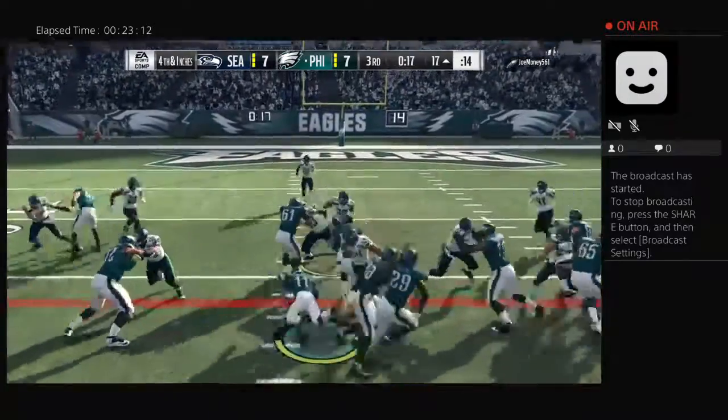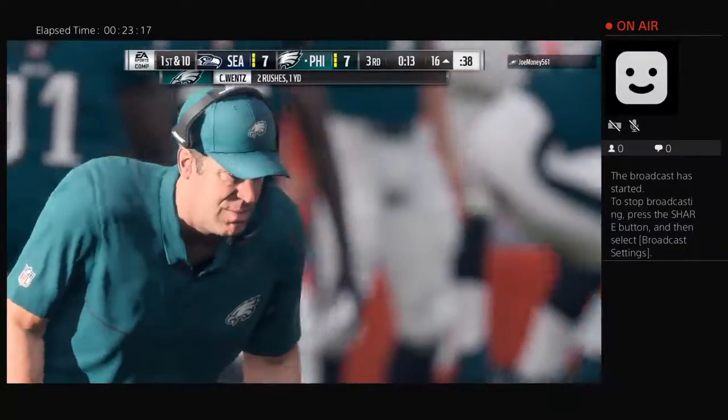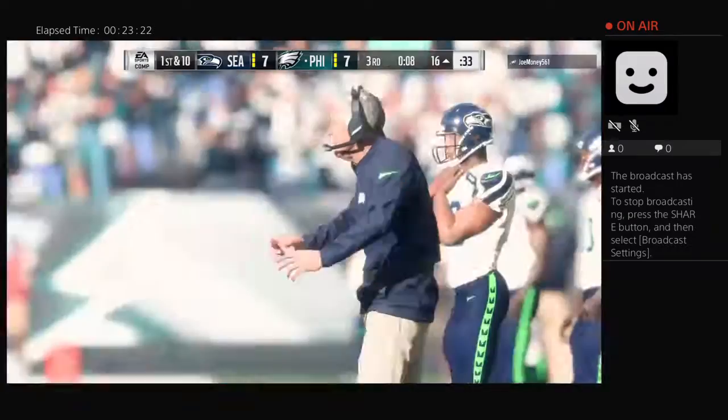And now here's a sneak, maybe looking to run a little time. And he picks up the 1st down yardage as he takes it down to the 16. Only a yard there on the keeper, but that's all he needed. 1st down.